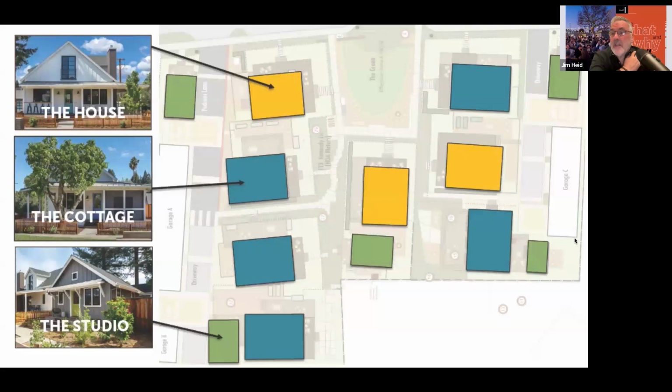The other thing was creating a diversity of housing. I know a lot of the conversations are about affordability. I'm a big champion that we should be talking as much about diversity, and diversity for life stage, for lifestyle, for housing types.